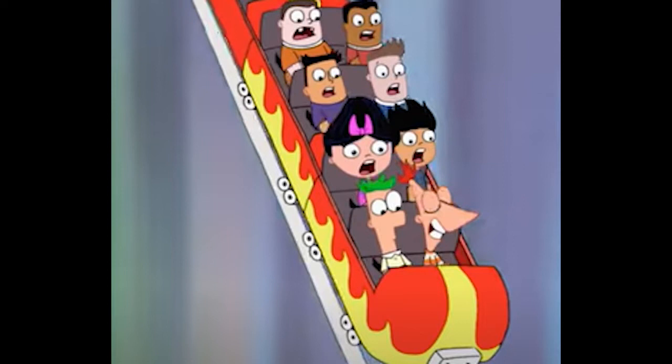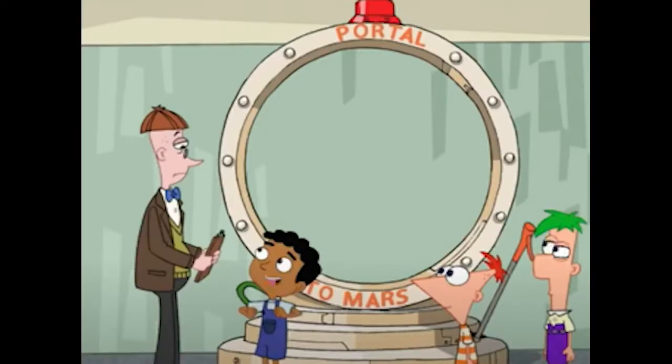Number 7. Wait, no, not. Right, I read it wrong. Number 6, the portal to Mars. This was also for a science fair project. They made an entire portal to Mars just for a science fair. How do they get all this funding just to do all this? They need Phineas and Ferb to work for NASA.